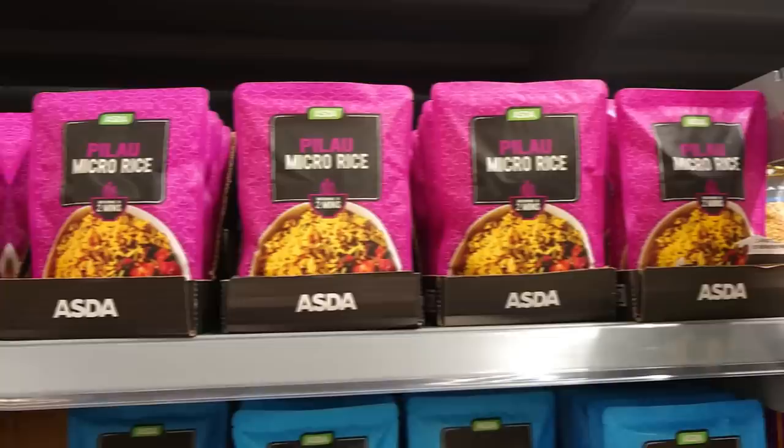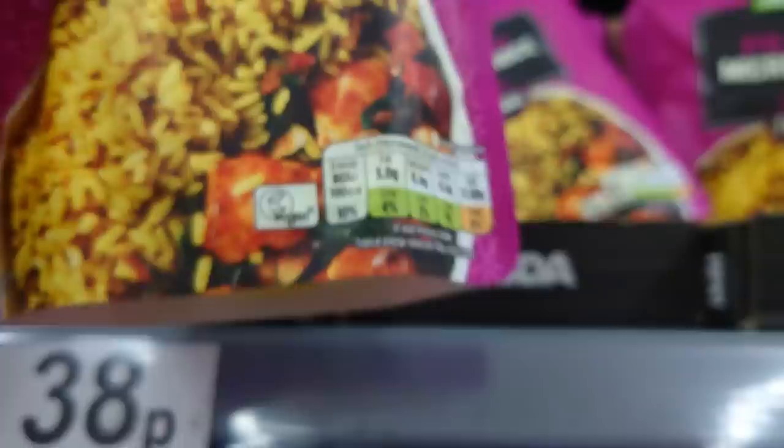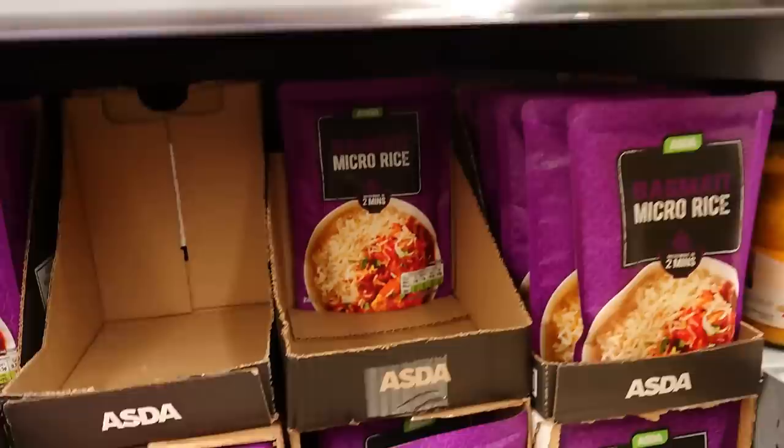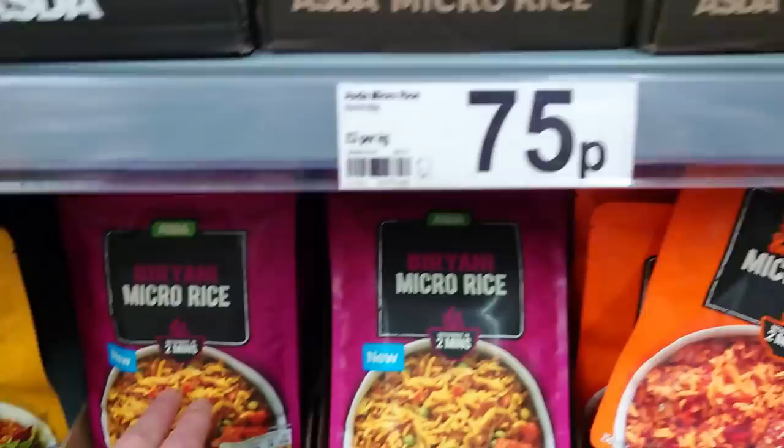Quite a few of the microwavable packet rices in Asda are clearly marked vegan, such as this one. Pilau micro rice says right there on the front, vegan. Serves two, two minutes in the microwave. 38p. Now, not all of them are marked suitable for vegans. Some of them are clearly not. Like the basmati, for some reason, isn't marked vegan. But the peri peri is marked vegan. I believe the biryani is marked vegan.